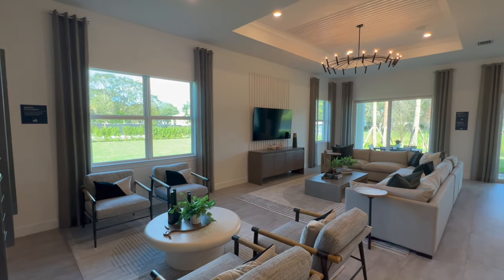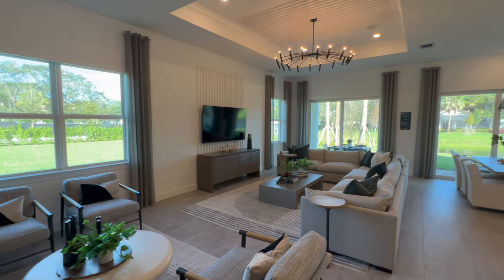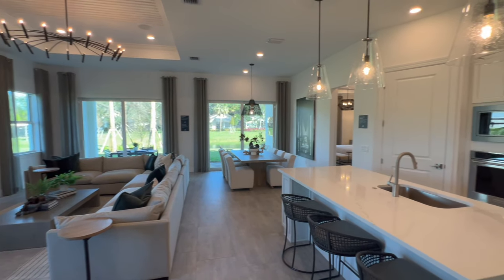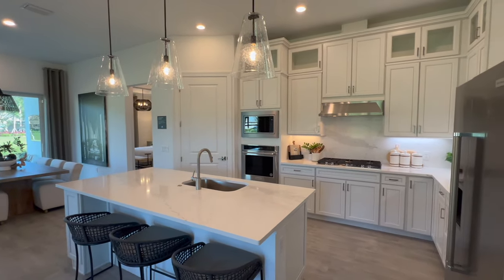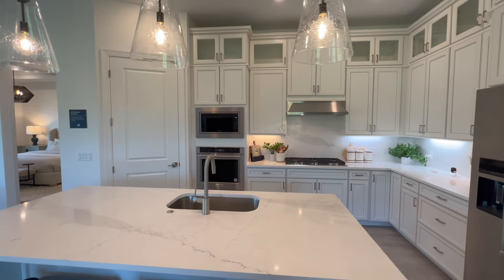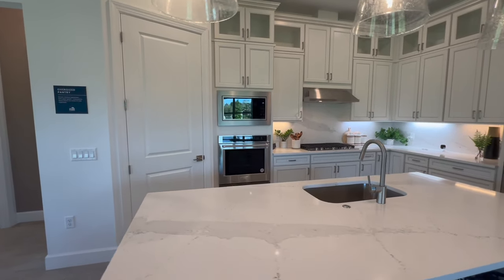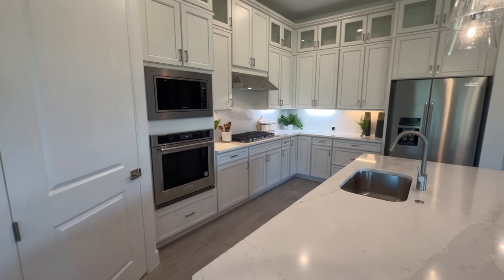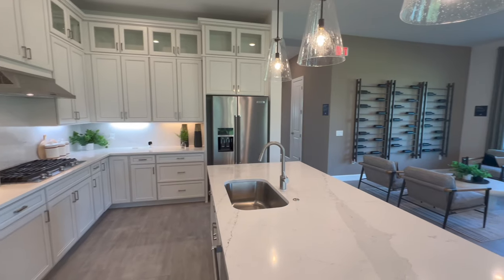I get a lot of requests for built-in gourmet kitchens, and building here in Delray Beach, that comes included as well, along with a gas range, larger kitchen island, and quartz countertops. And the quality of construction extends beyond just the interior and finishes. You can expect concrete block construction, hurricane impact windows and doors, concrete tile roofing, a tankless gas water heater, gutters and downspouts on the entire home, and professional landscaping in the front and rear.